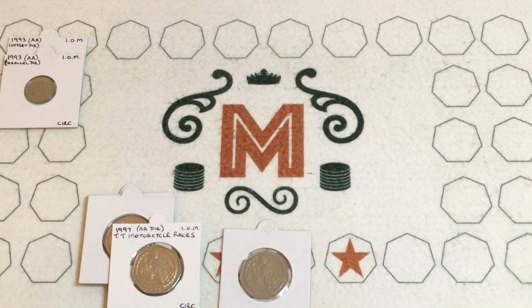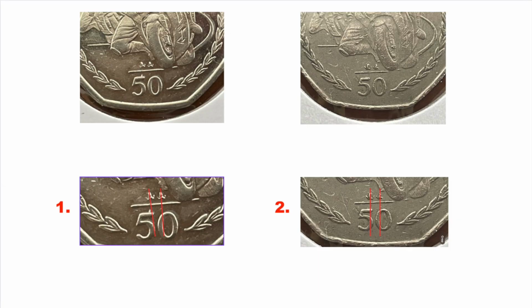And I'm going to put some images up on the screen. So here we have the first 2 coins. Now, I've taken one picture of each up close, and then I've zoomed in a bit to highlight the areas, and taken another photograph of the die marks. So I've put a red line through the middle of the A die marks on each.